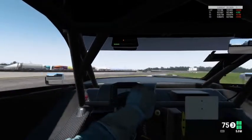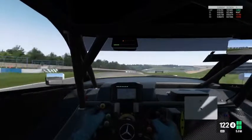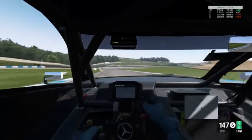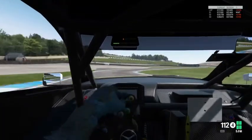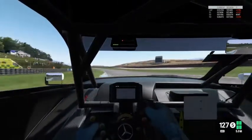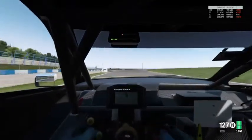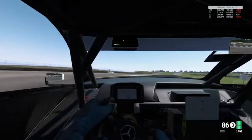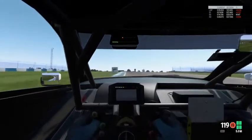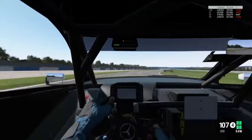Well, there is still a little bit of brake lock in there, but it's controllable. So let's see how it handles the slower corners at speed later on in the lap. Too much curb. Seem to feel a little better into that corner, but setup changes can be deceptive because it's very difficult to do exact lap after exact lap.